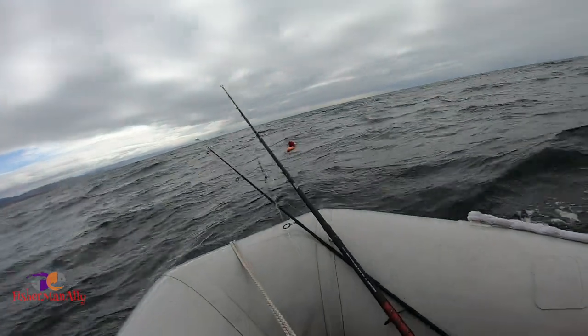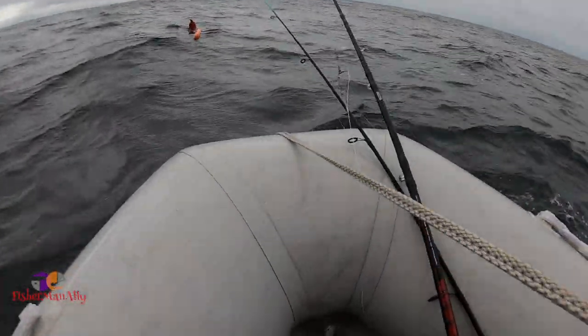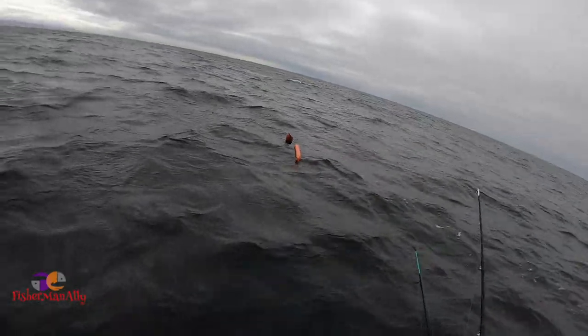Alright guys, this is our second pool. Traps are over here. See if we could get something. See if we get anything.